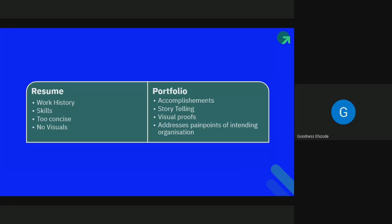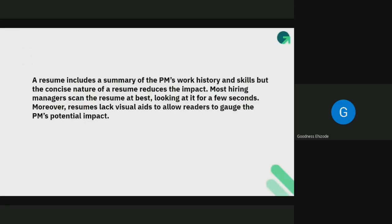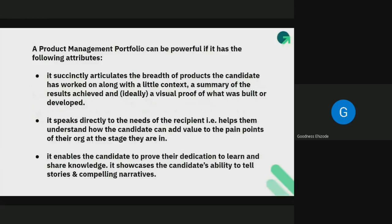Now, as you may recall, a resume is a summary of the PM's work history and skills, but the concise nature of a resume reduces the impact. Most hiring managers scan the resume at best, looking at it for a few seconds. Moreover, resumes lack visual aids to allow readers to gauge the PM's potential and impact. Everything that I've been screaming since.